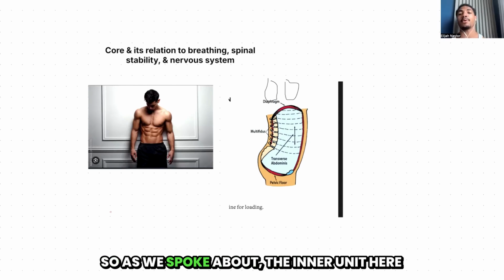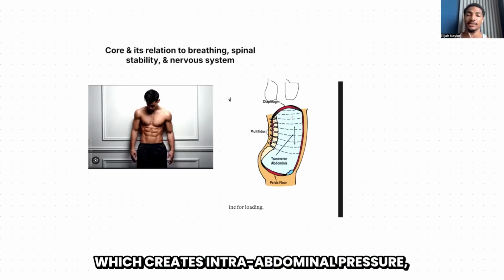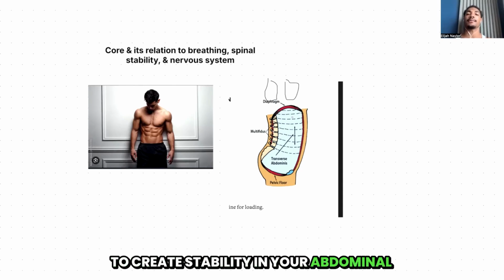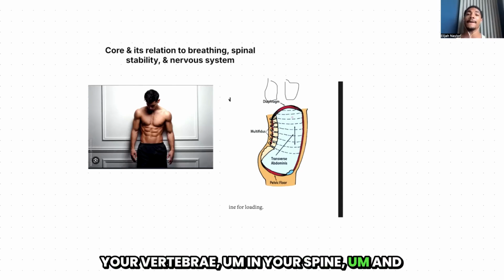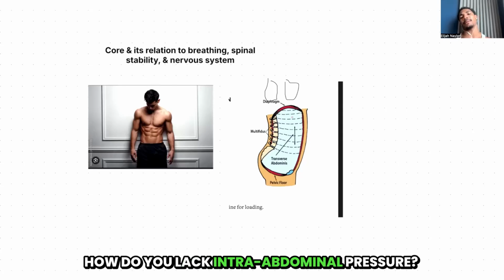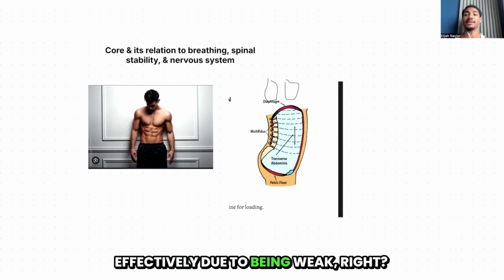Let's talk about the pressure cylinder. As we spoke about, the inner unit here looks like a cylinder, which creates a canister-like action, which creates intra-abdominal pressure. And this intra-abdominal pressure is highly necessary to protect your body. It's a protective mechanism to create stability in your abdominal region to protect your spinal segments, aka your vertebrae in your spine, and ultimately your outer extremities, such as your hips, legs, and arms. So, how do you lack intra-abdominal pressure? Well, you're going to lack intra-abdominal pressure if any one of these inner unit muscles are inhibited or not operating effectively due to being weak.